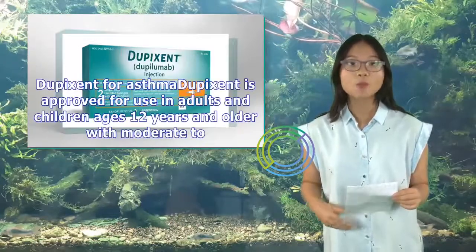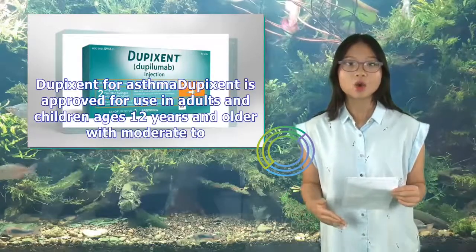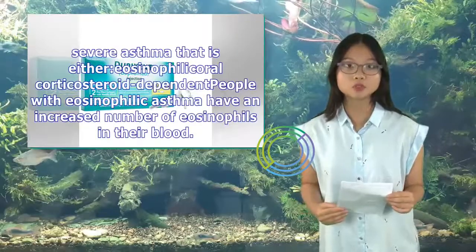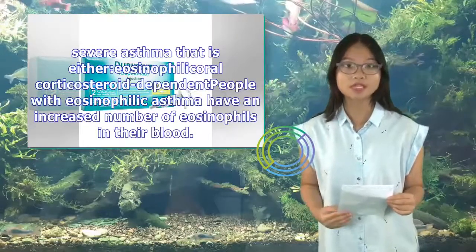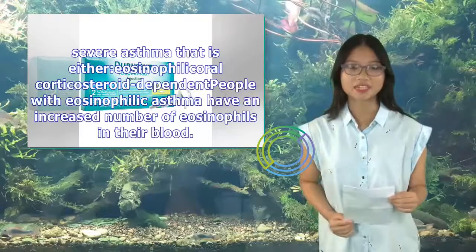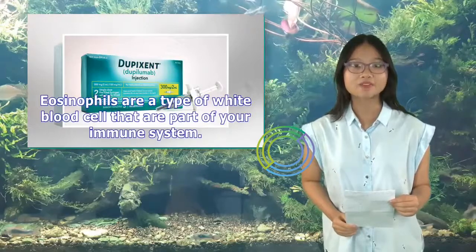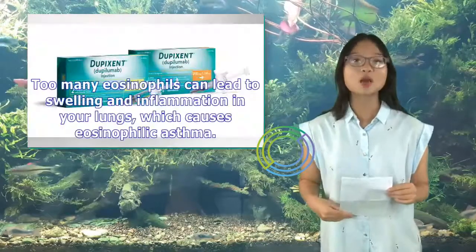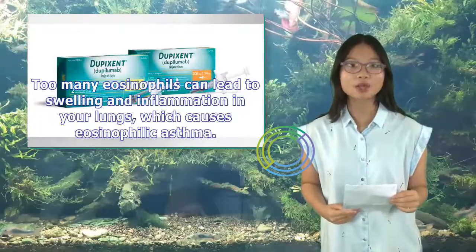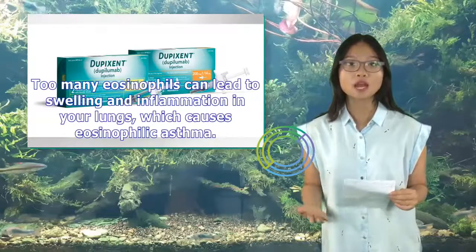Dupixent for asthma. Dupixent is approved for use in adults and children ages 12 years and older with moderate to severe asthma that is either eosinophilic or corticosteroid dependent. People with eosinophilic asthma have an increased number of eosinophils in their blood. Eosinophils are a type of white blood cell that are part of your immune system. Too many eosinophils can lead to swelling and inflammation in your lungs, which causes eosinophilic asthma.